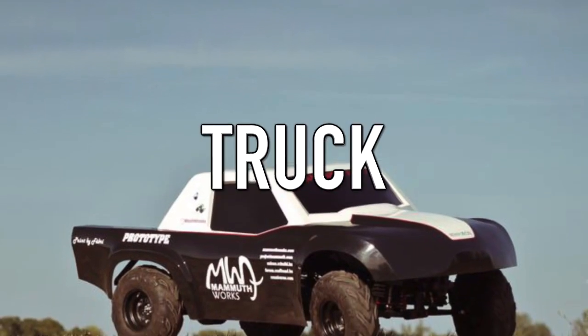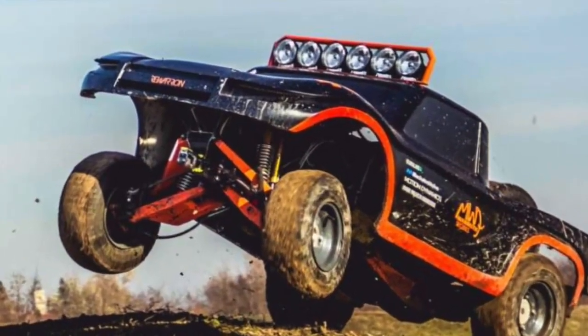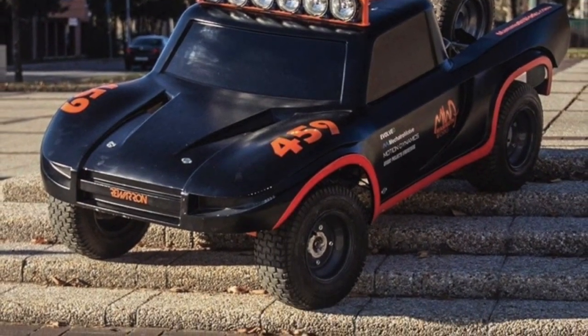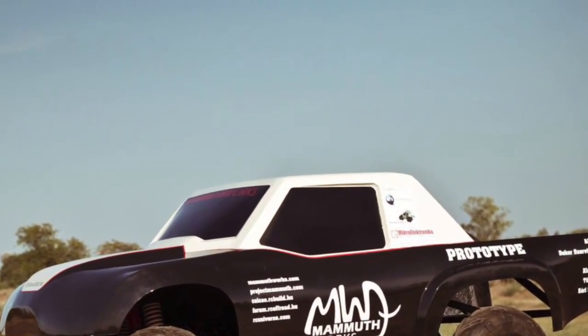Next up is Truck. After seeing stealth fighter jets and electronic dolphins, a truck may seem rather mundane. Well, have no fear, this truck is absolutely insane. First off, it costs over $20,000, meaning you could probably buy a real truck instead. So, what's the benefit? Well, you don't need a license to drive it, you don't need insurance, and you can drive it at any age.